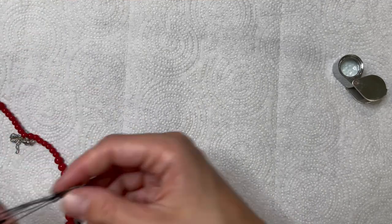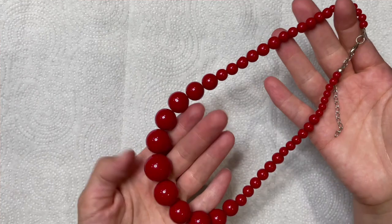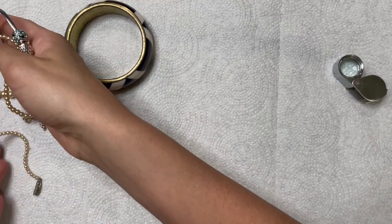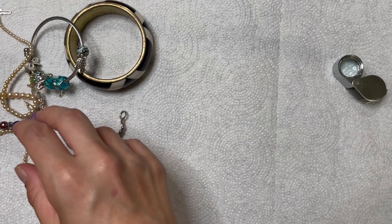Little cheetah print earring, I'm going to put in a lot. This as well is going to go in a lot. And this is going to go in a lot. The plastic beads. Alrighty. I'm just going to pull a couple things out here and we'll take a look at it.